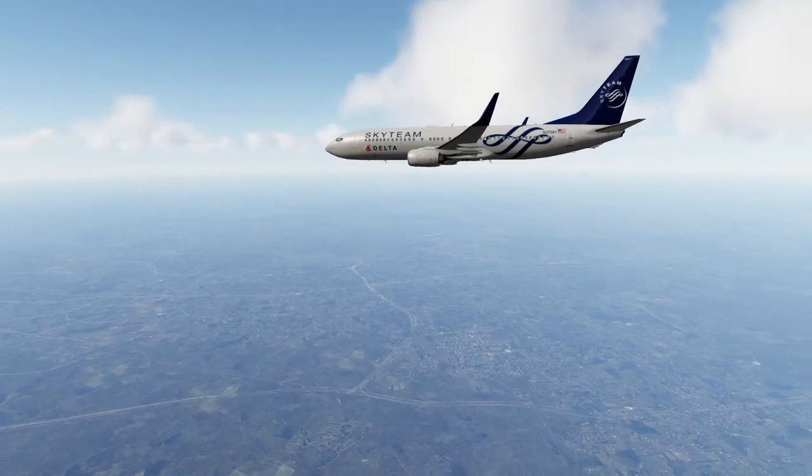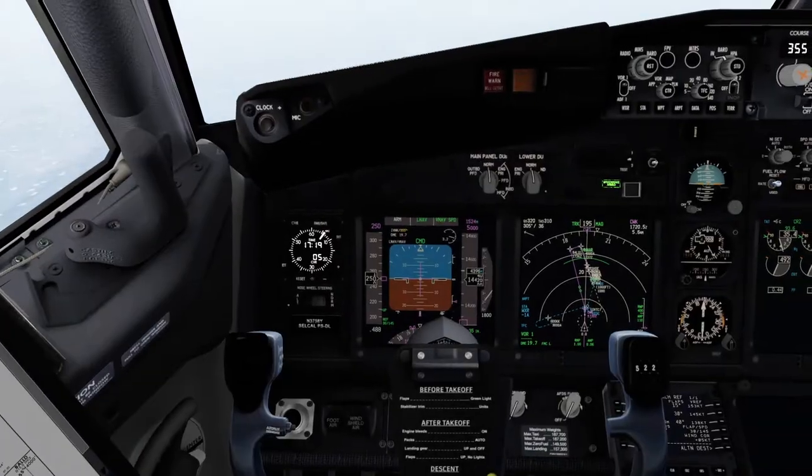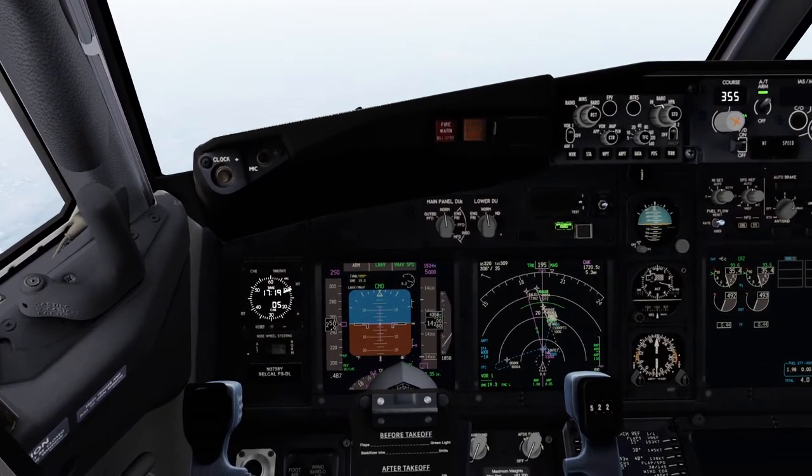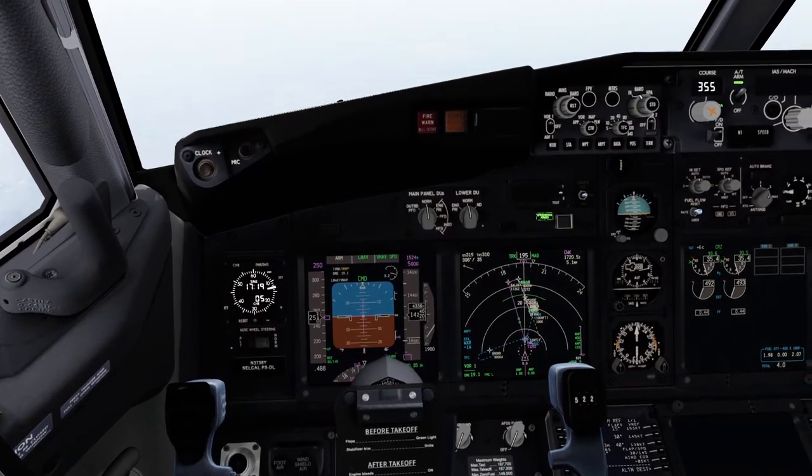Delta 1322, turn left heading 193 vectors to the ILS approach for runway 35 right at Austin Bergstrom International. Heading 193 vectors to the ILS approach for runway 35 right, Delta 1322.